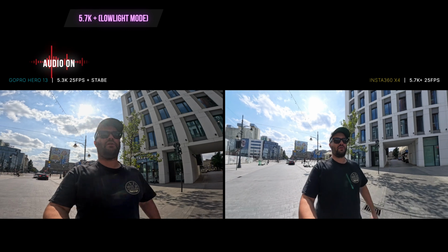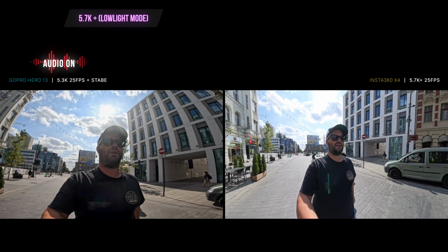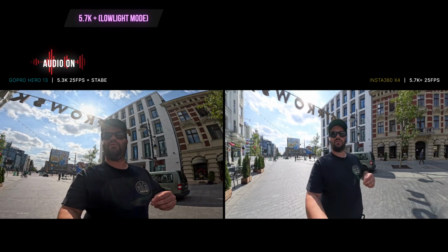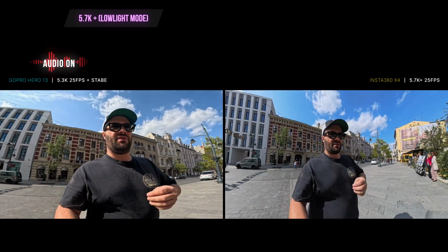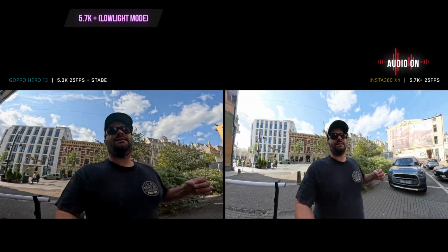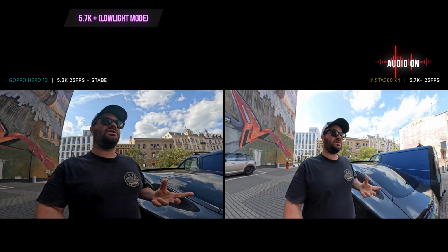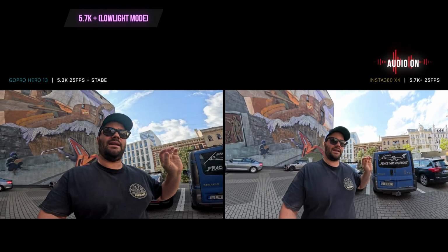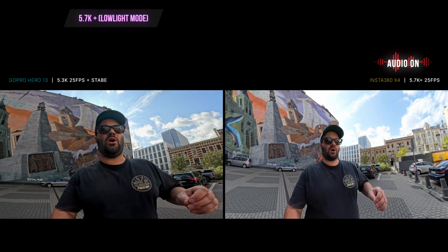Right, so we also have 5.7K plus on the Insta360 X4, and that is basically their kind of low light mode. They don't have a low light mode like PureVideo on the Ace Pro, which is absolutely fantastic. It uses AI to get rid of all the dirty, nasty noise, but they do have 5.7K, which allows you to use it in more kind of low light situations. If you use 8K, things are going to get nasty pretty quick on the X4.